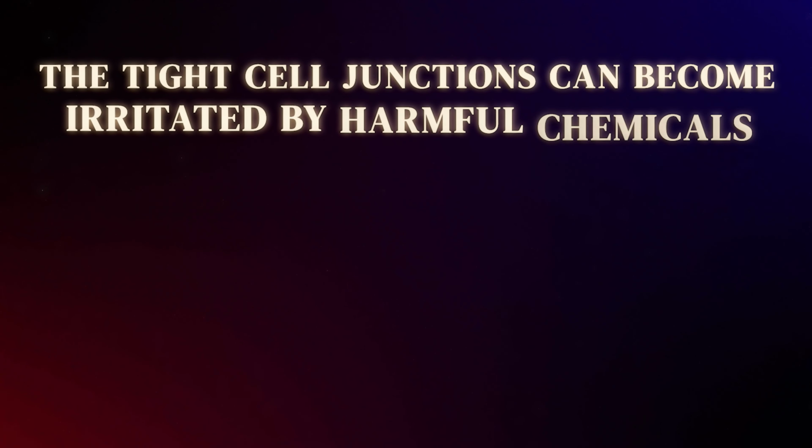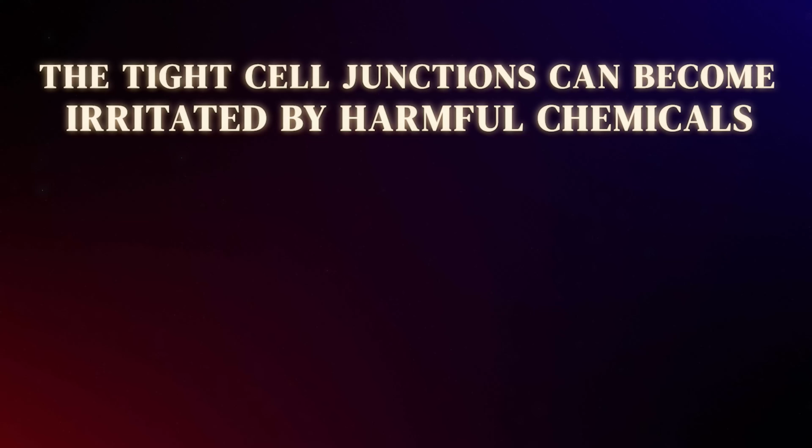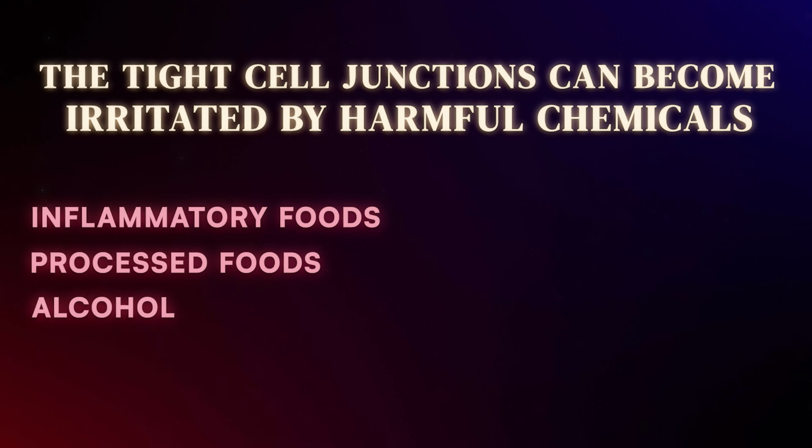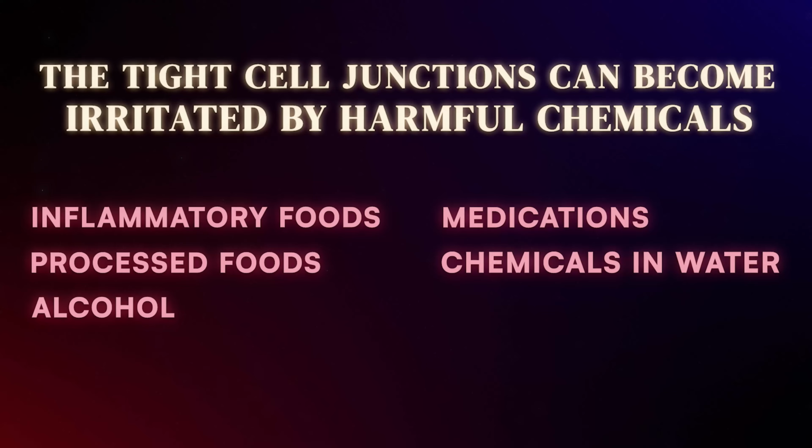So when we're looking at that leaky gut, the tight cell junctions can become irritated by chemicals in our food, by inflammatory foods, processed foods, maybe alcohol, medication, chemicals in our water. Anything that's coming in has the potential to irritate. So if we have a lot of these irritants in the gut, this is where we're going to be seeing the leaky gut occur, and we're going to be seeing that increase in the inflammation.